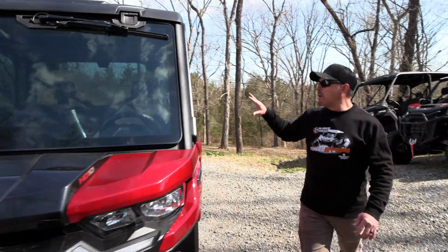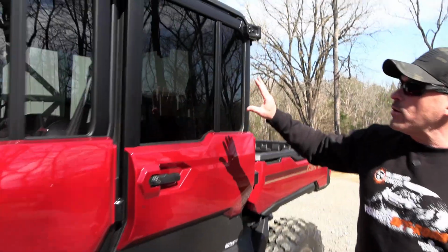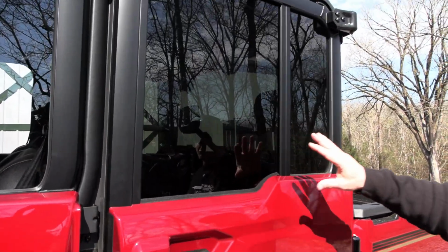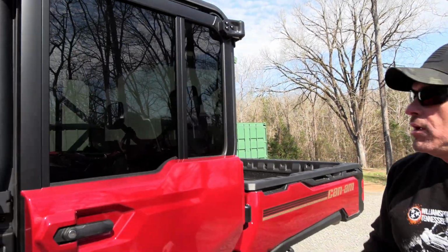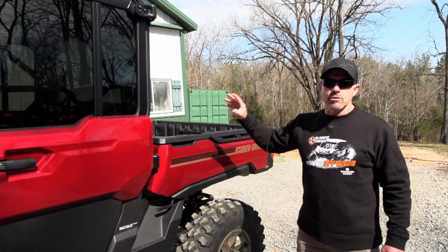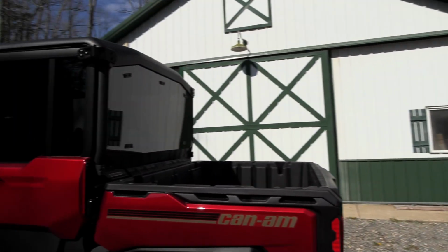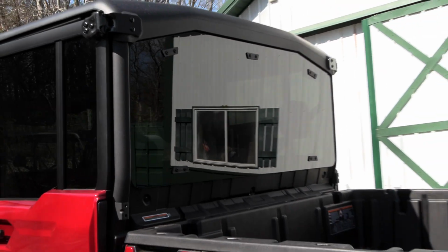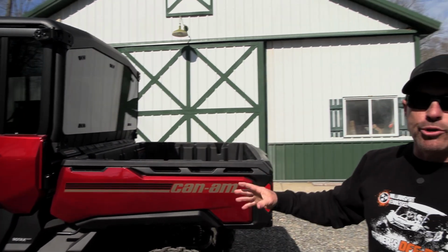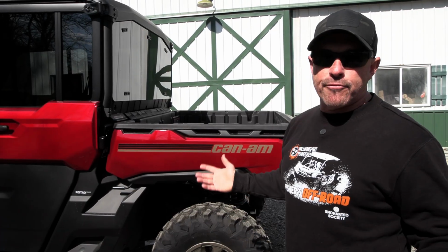And then if we look at the back passenger doors, they are darker. You'll notice that this is a lot darker. This is probably getting to about a 30% tint. And then the back glass is the same as those back windows right there, probably about a 30. But I got to tell you something, when this machine is cruising down the trail, it looks really, really good with these tinted windows. And it's hard to believe that Can-Am is the first one to do it.